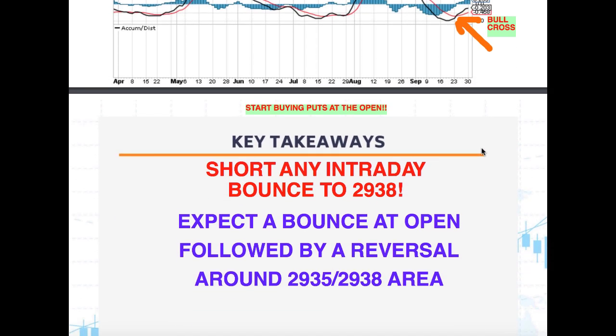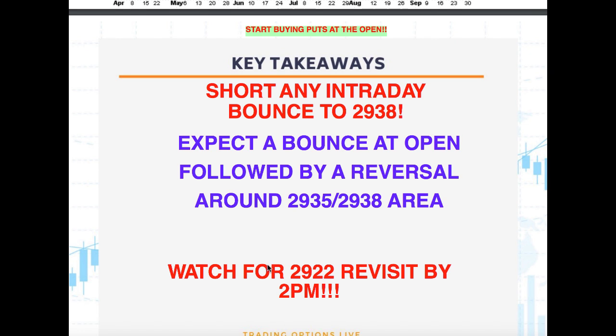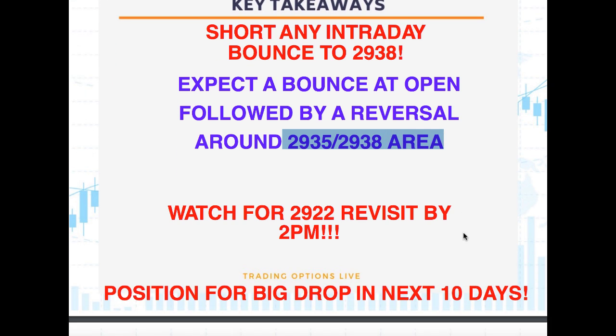So let's go and make this happen today. Should be a pretty easy day. Just short the bounces. Remember to short the bounce. And don't be afraid, because the market could actually bounce all the way to 29.38. That is your ultimate entry point. So expect a bounce at open followed by a reversal. Start buying puts around this area of 29.35, 29.38. Watch for a 29.22 revisit by 2 p.m. Position for a bigger drop over the course of the next 10 days.